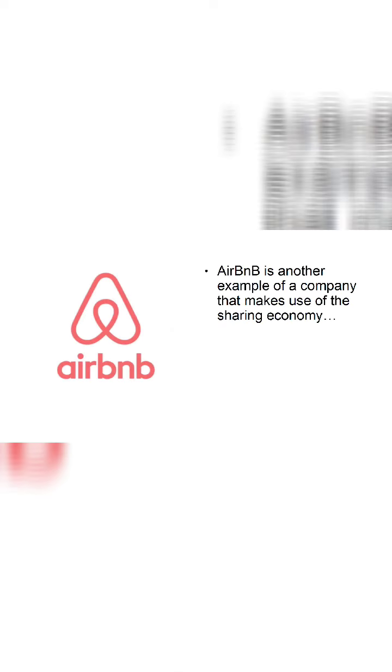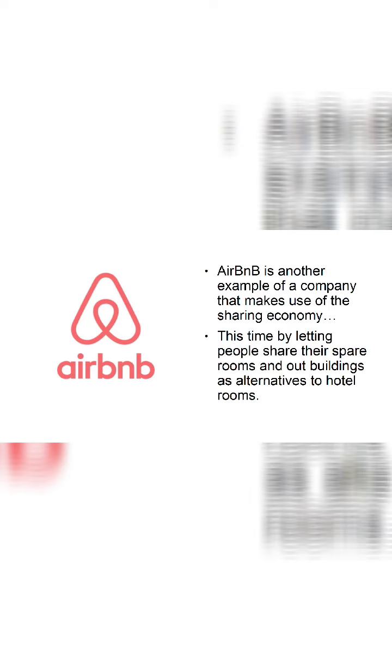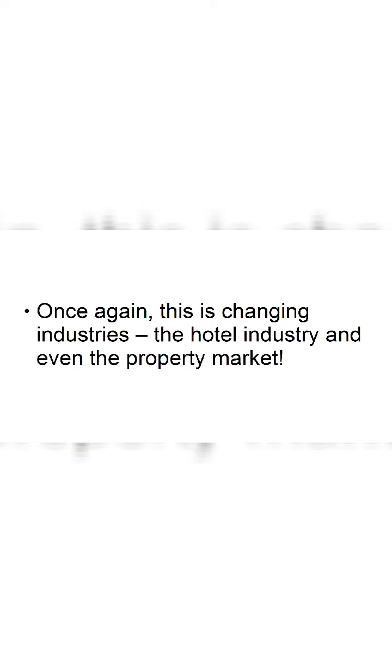3. Airbnb. Airbnb is another example of a company that makes use of the sharing economy, this time by letting people share their spare rooms and outbuildings as alternatives to hotel rooms. Once again, this is changing industries, the hotel industry, and even the property market.